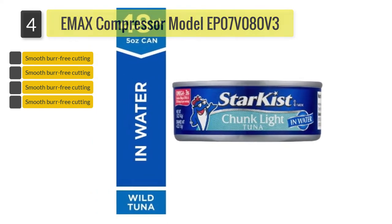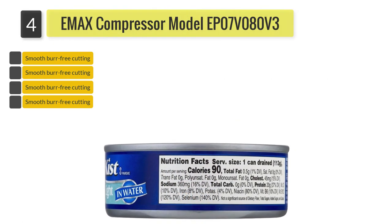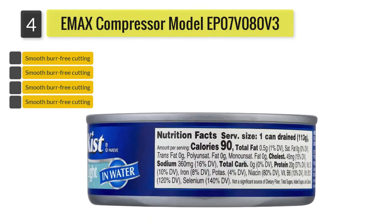Starkist canned tunas are stored in water and hence you can use them instantly. The flavor is mild and does not outshadow the other ingredients within a dish.